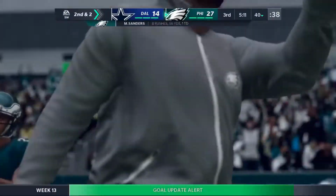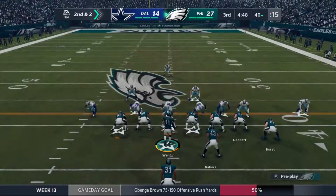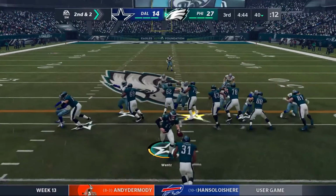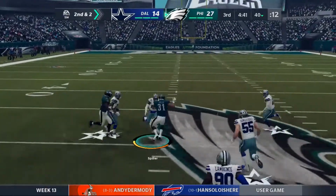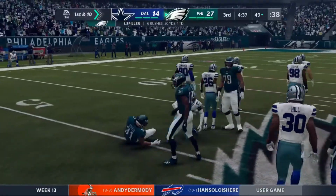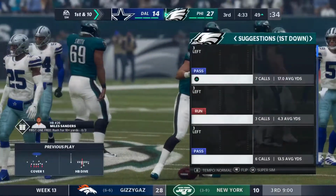We always hear about empty possessions, but some are worse than others. You can have an empty possession, punt the ball away, get yourself set to play defense, but when you turn it over, it changes momentum, and when they take it down and punch it in on you, that's a bad possession all the way around. Yeah, but you're hungry to get back out there, aren't you? You better be, because otherwise it's going to be a long day for you.